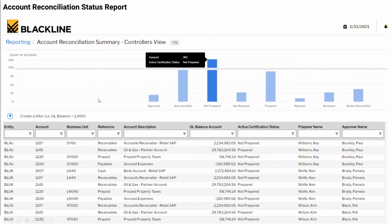So here's a great management report. This lets a controller see the status of all reconciliations across all accounts at any point during the month-end close. You've got a nice graph on top telling me the total amount of reconciliations by status, and by hovering over each bar, I can see the specific number. So in this example, it's telling me that 363 reconciliations have not been started yet. The bottom part of the report is very specific. It shows each individual reconciliation, and it includes details like its status, who the preparer is, and who the approver is. So it gives you all that information at your fingertips.